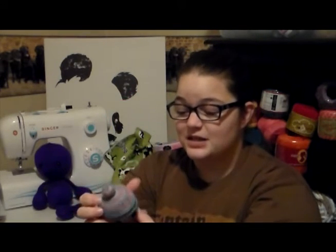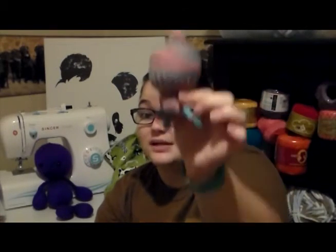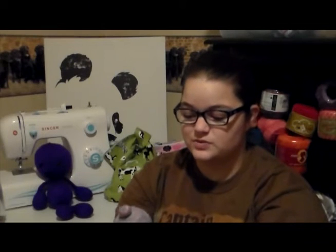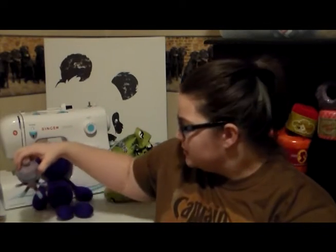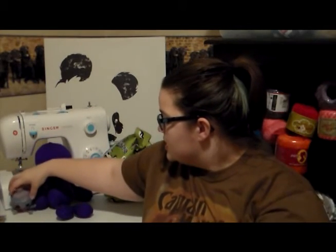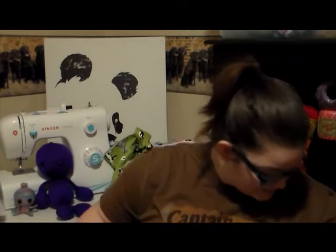And I need to make her wings, but I'm calling her an FO today. Her wings are itty bitty, and I'm going to go finish those right after I get done recording. But I think she's going to go live at work with me just because I think she's adorable. So that's kind of the uncraziness FOs.